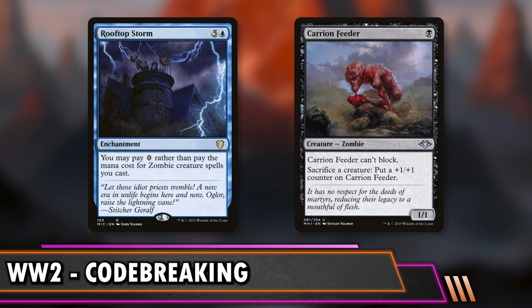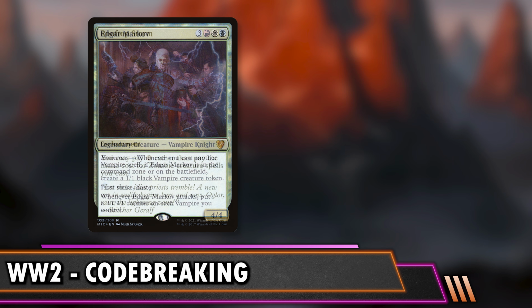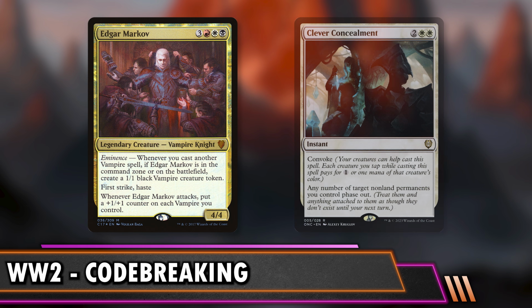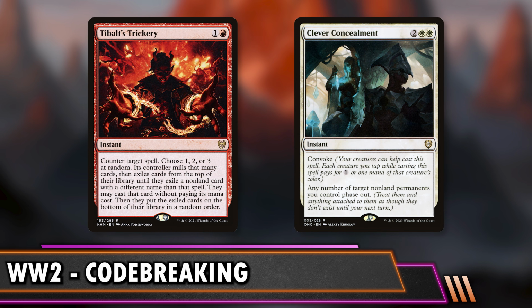Or if you are playing against my Edgar deck, for instance, and someone says we really need a board wipe, and I'm not that concerned, I might have Clever Concealment in my hand. I might have Tybalt's Trickery, or I could just be bluffing. If I only have a couple cards in hand, it's probably more likely that I'm bluffing. But if you are worried about that, and I don't seem too worried, maybe you should keep up a counterspell, because I might have something in hand.